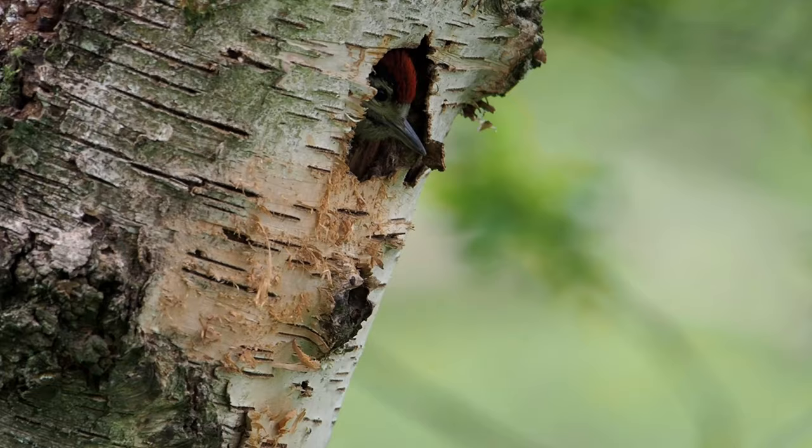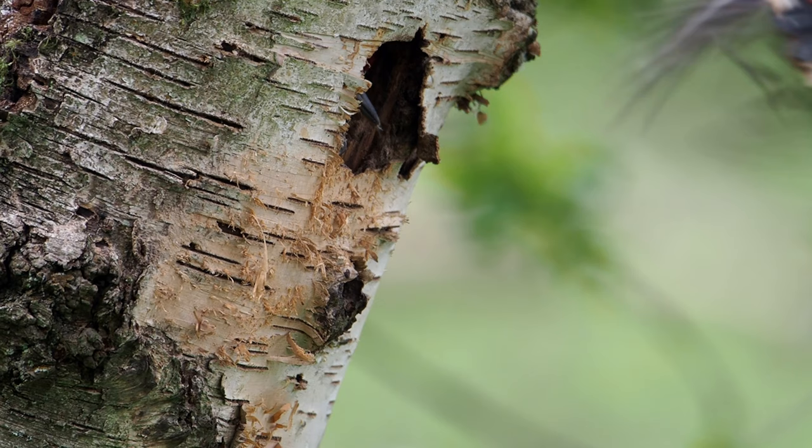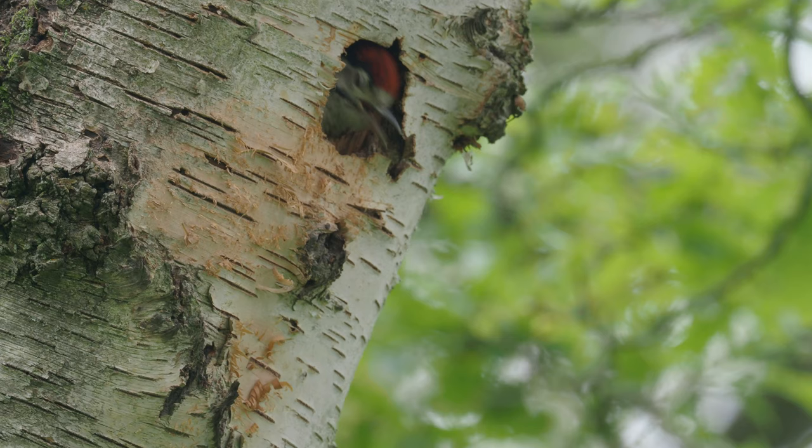The best time to photograph great spotted woodpeckers at the nest is when the young are old enough to be coming to the edge of the hole. On this occasion, it's only the male that's coming in. The female is around, but she's just having a rest. And the male comes in every 2 or 3 minutes.